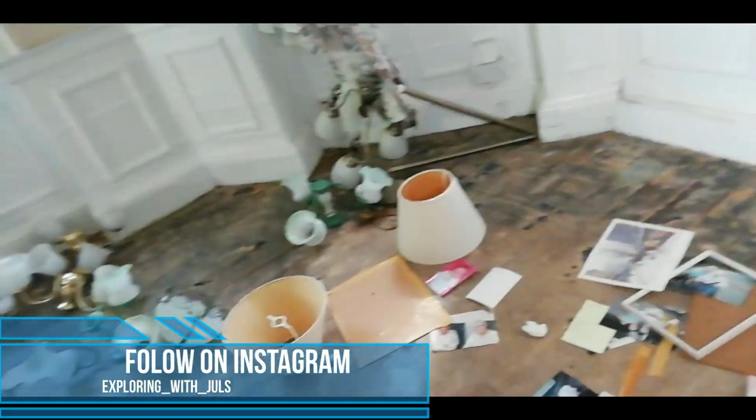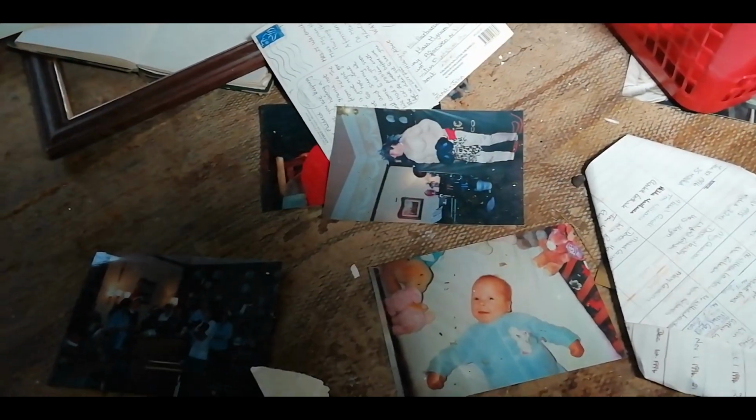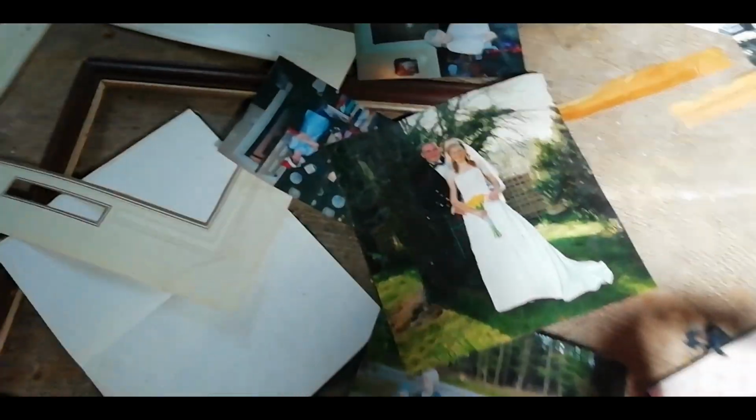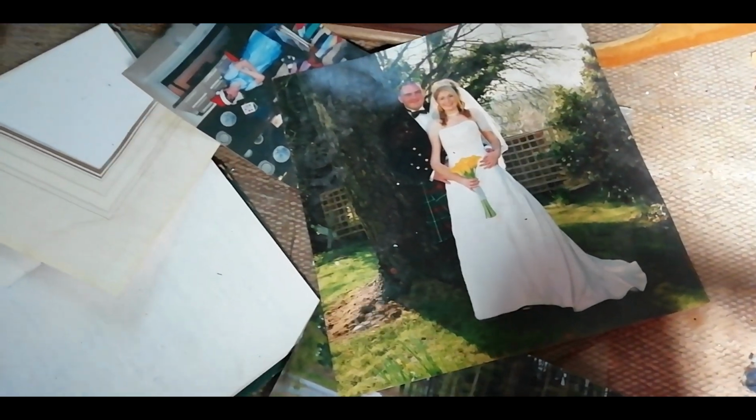Some photos down here. Pictures of little babies and elderly people. Yeah, there's no cover in here, please. There's a wedding photo there. Maybe people's photos who stayed in this home and that was left behind.